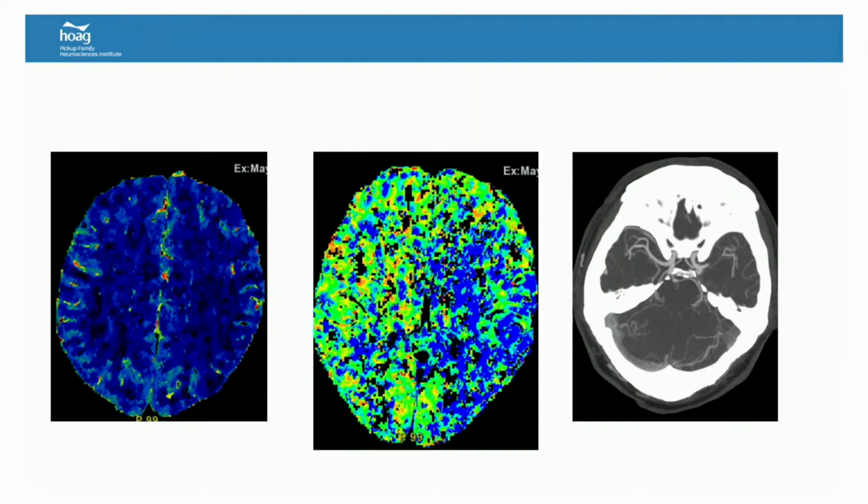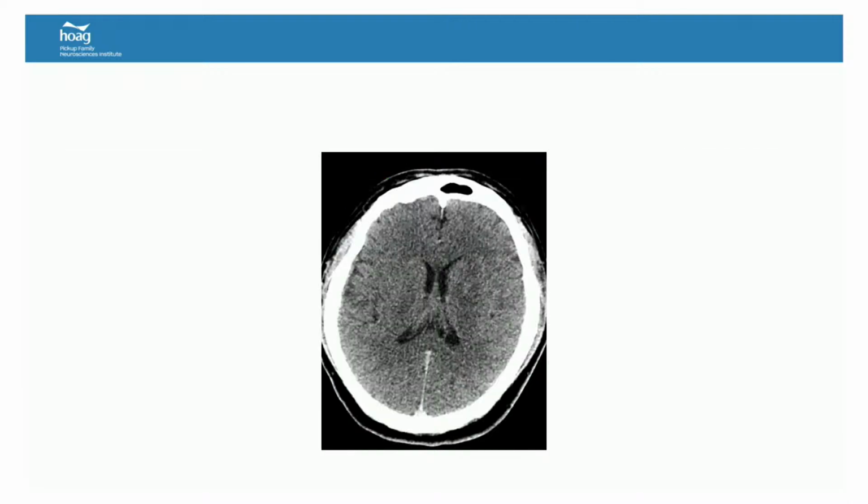On perfusion imaging, what I can see there is a large area of salvageable tissue, but also a large area that's being affected by slow blood flow. On the follow-up CAT scan, you can't really see any abnormality.